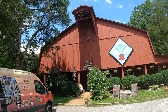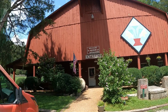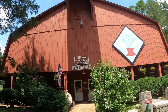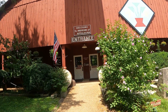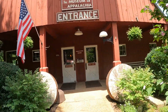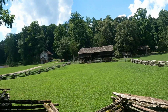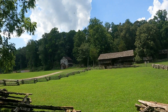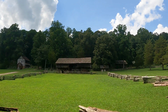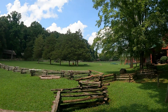So here we are. Welcome to the Museum of Appalachia. Really cool building. It's like in a barn. And the museum hours are 9 to 6. So let's go check this out. A quick little look before we go delving in. They have like a whole village here.